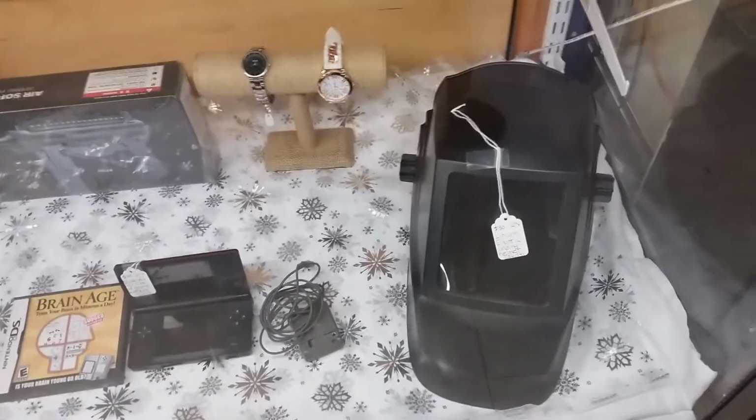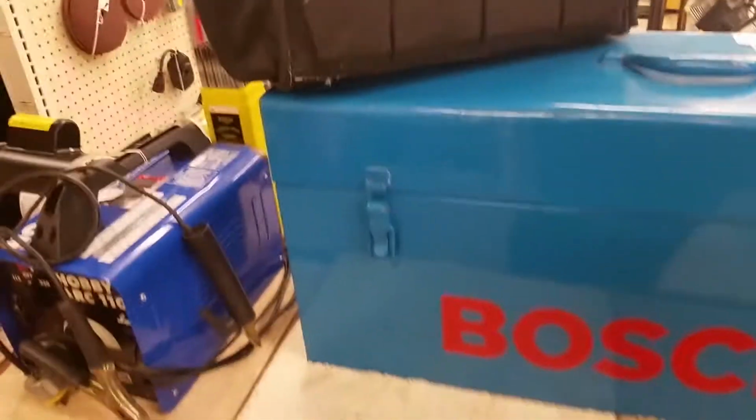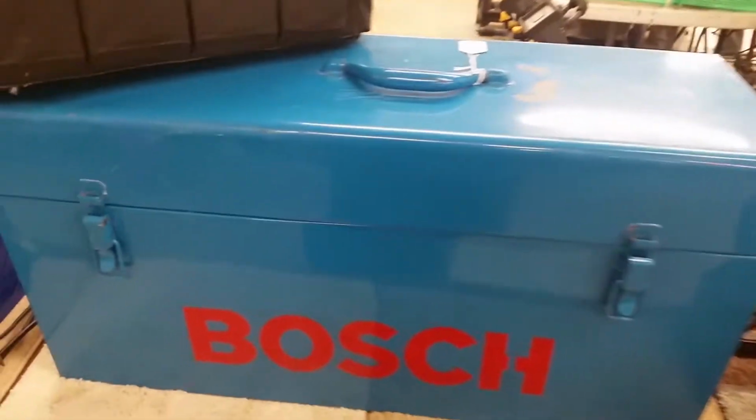Yo, Lincoln Electric welding helmet, $30. I don't think it's auto darkening. It doesn't say. Check it out. I didn't even know Bosch made toolboxes. That's a good size toolbox. Bosch, $40, man. That's not bad. Not bad at all for a big metal toolbox. That's a good size box, YouTube. I didn't even know Bosch made one. Pretty neat stuff.